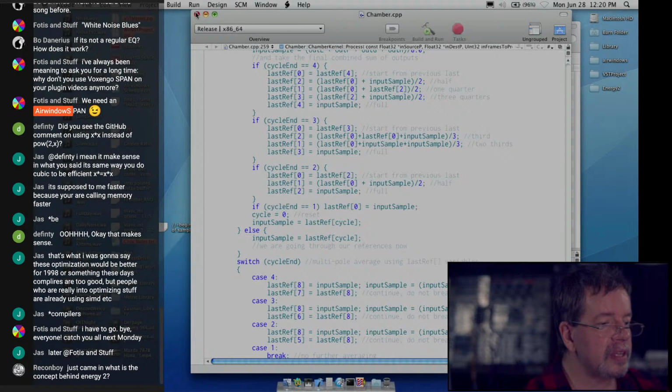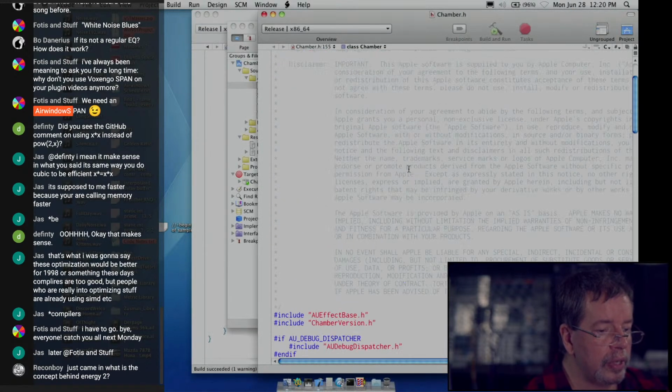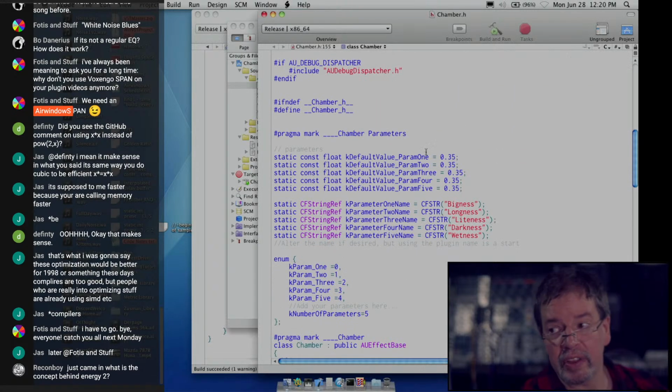So the deal with this is we're going to go and dig up the code, and it's not going to be up here because it doesn't have anything to do with the controls. I get to leave that alone.